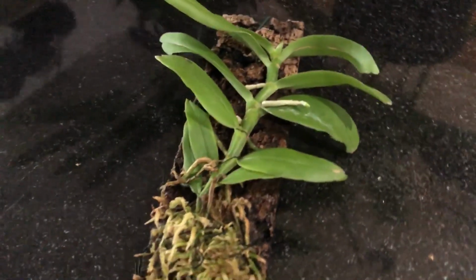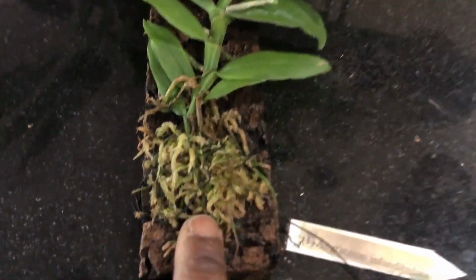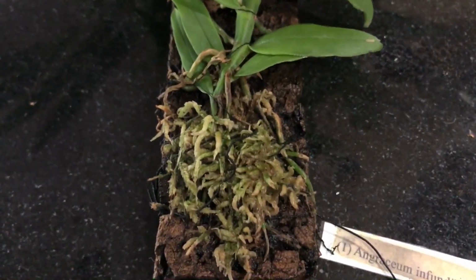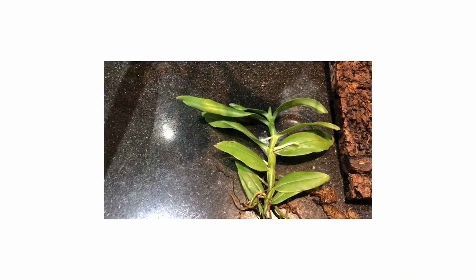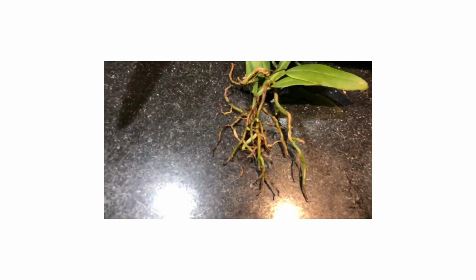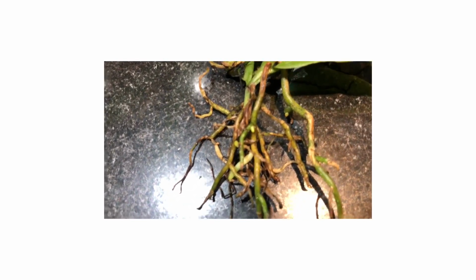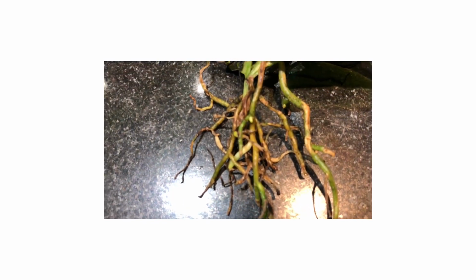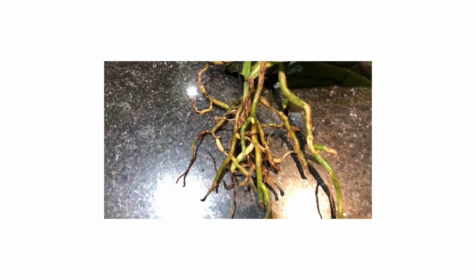Okay, so this is the before, and when I come back, I will already have the plant remounted with fresh sphagnum moss on it. All right. Okay, everybody, I am back, and I just wanted to kind of show you how the roots looked underneath all that moss. And there are quite a few active roots under there, which I was very surprised to see. So I'm very happy that this plant looks still pretty healthy despite being in that moss for a while. And again, when I come back, it will be back on this mount.